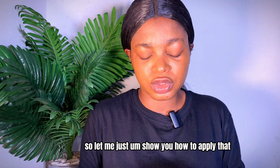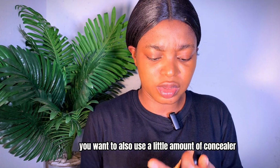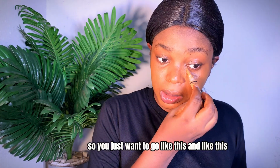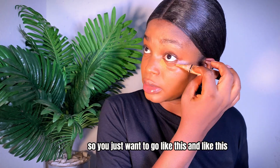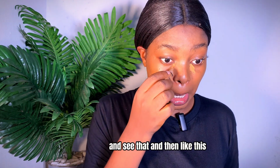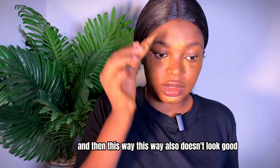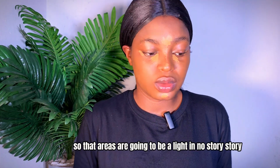Let me show you how to apply that. You also want to use a little amount of concealer, because if you pack on so much, it will be really hard for you to blend it. So you just want to go like this, and like this, and then like this, and then this way also, just bring it upward, and then your nose like this. So these are the areas we're going to be highlighting: under the eyes, forehead and nose.